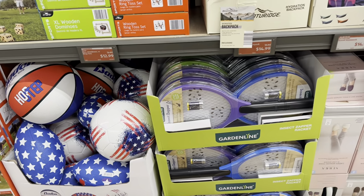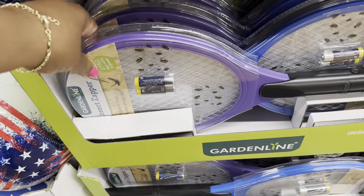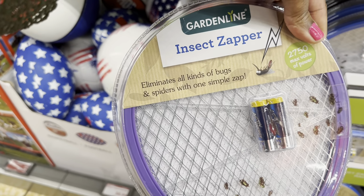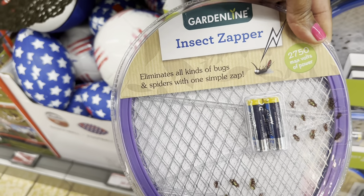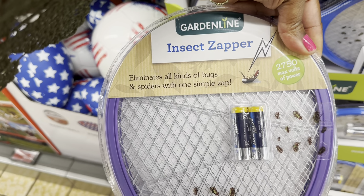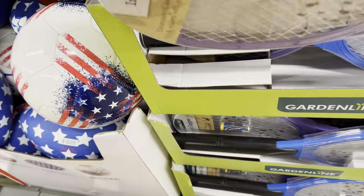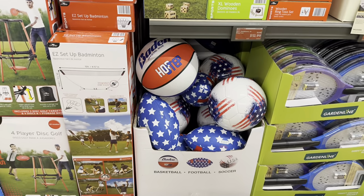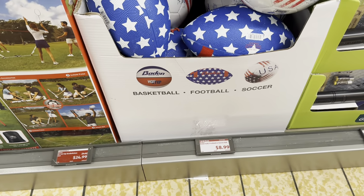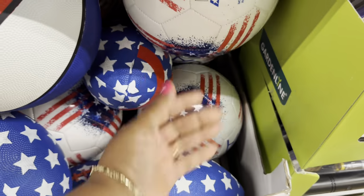This is the Insect Zapper Racket, $4.99. It has the batteries included. So it eliminates all kinds of bugs and spiders with one simple zap. 2,750 max volts of power. I see it in purple and blue. Basketball, football, and soccer. Oh yes, red, white, and blue. They're $8.99. Yes, guys, here at Aldi.